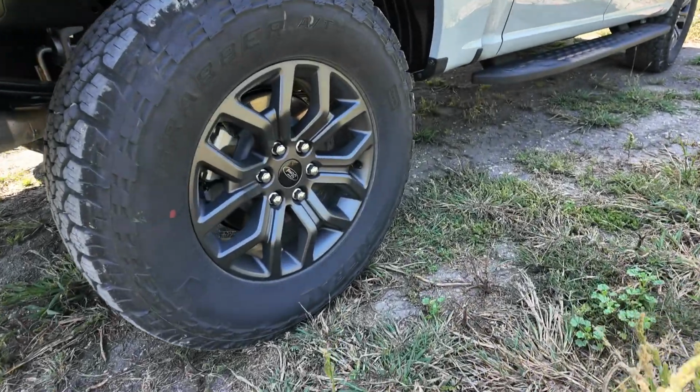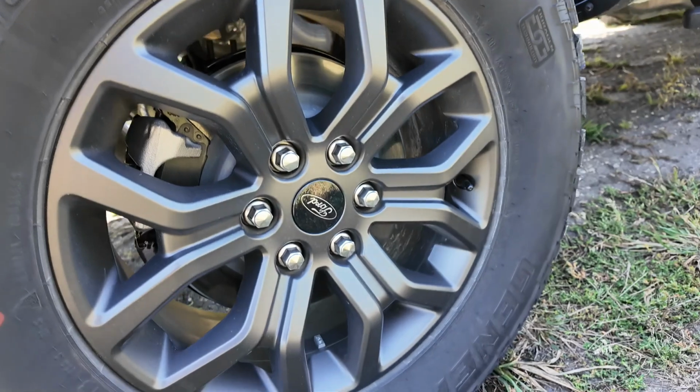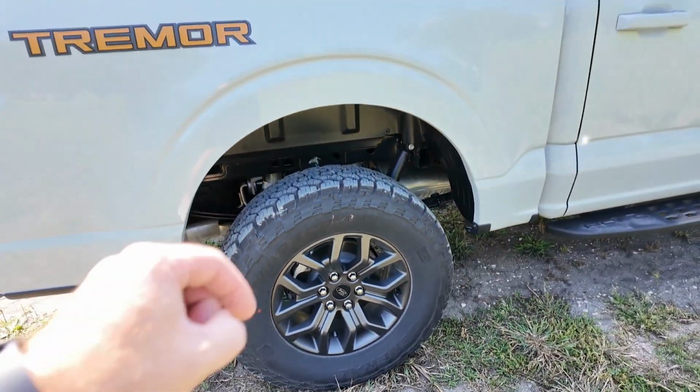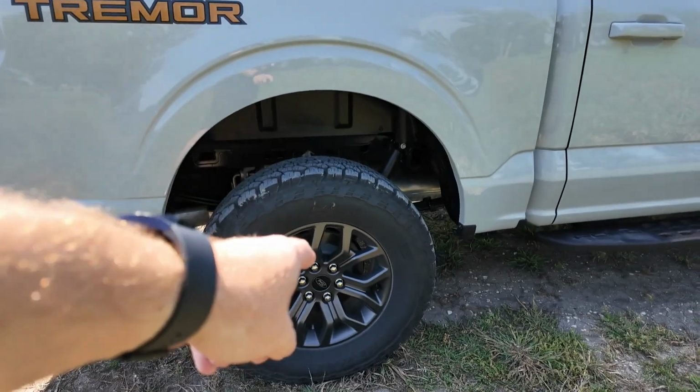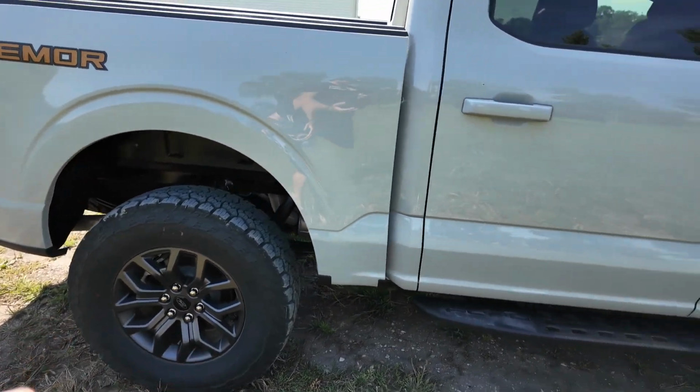We got the 18-inch wheels, basically wrapped in 33-inch tires. The actual size of them are 275/70/18. And these look great, but it won't be long before I swap these out for an aftermarket set and get a little bit more of a beefier setup with a little bit more offset.